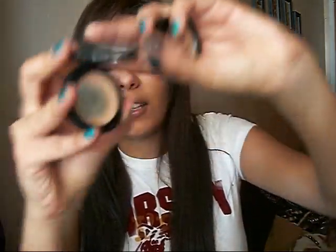This was the old one. It came and looked like this, the little compact, but now it comes in this larger jar for the same price, I believe. And I love it.